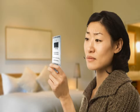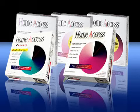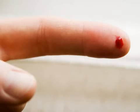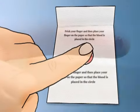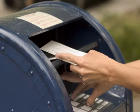No matter the type of test, the procedure can be very scary, and for this reason, many testing centers provide counseling. If you'd rather not get tested in public, you have another option, home testing. It's important to know that only one home testing kit is approved by the FDA, the Home Access HIV-1 test system. A home testing kit allows a person to prick his or her finger, place drops of blood on a special card, and mail the card into a lab.